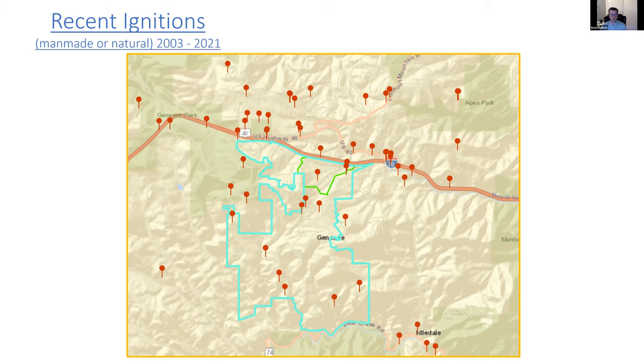Lightning can strike anywhere. But then we also have a potential ignition source on that very crowded highway where we all know trucks, their brakes will burn up, and then it'll catch the grass on fire. And that does happen. And so all of these pinpoints, they're man-made or natural. I couldn't differentiate. So it could be lightning. More likely it's becoming a man-made fire, such as like a car fire or cigarette butt or something like that. So I just wanted to point that out, that fire still happens around us. We just have very dedicated folks that put it out pretty quickly.